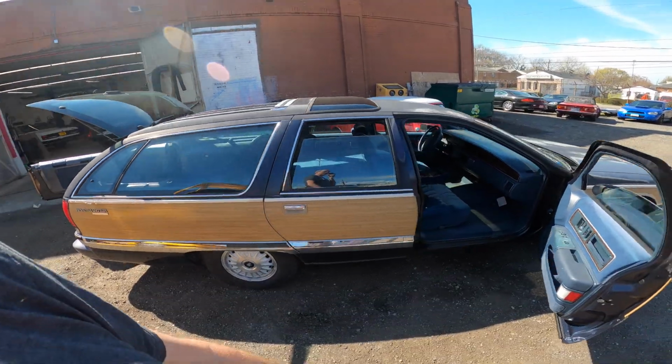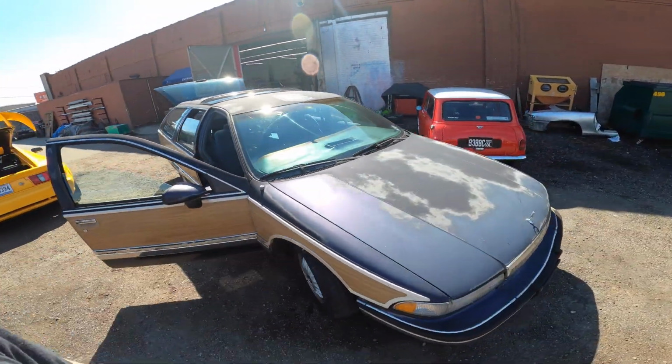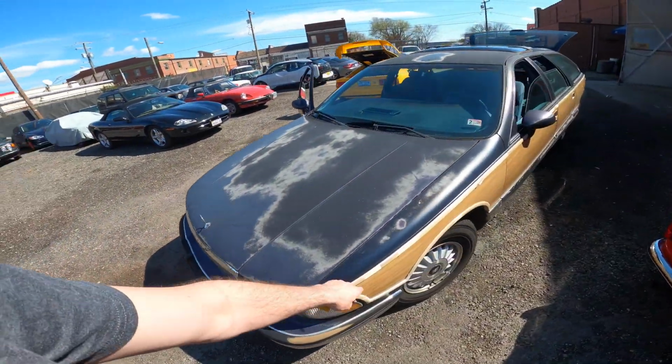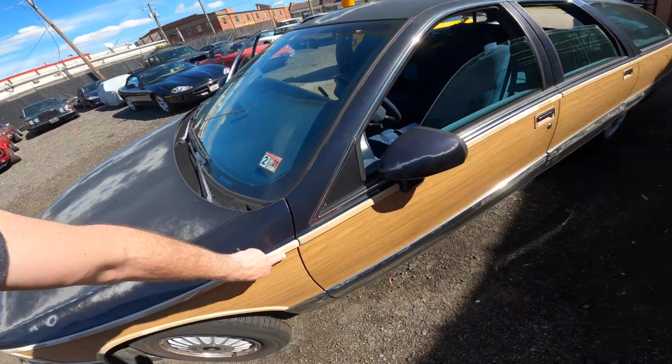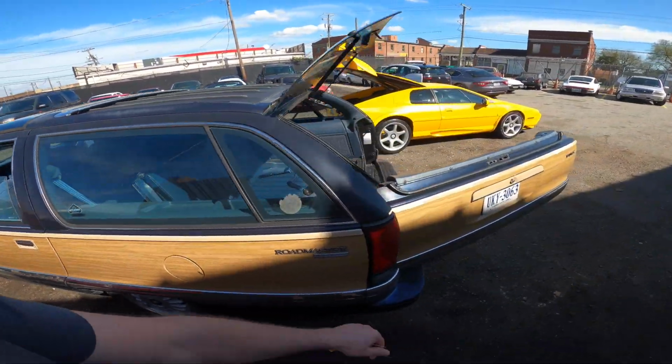Well, first off, let's walk around it, and I apologize, there's a bit of a wind today, so the paint's not fantastic, but the wood's in pretty good shape. Some of this is peeling off. I mean, just walking around this car will take forever.